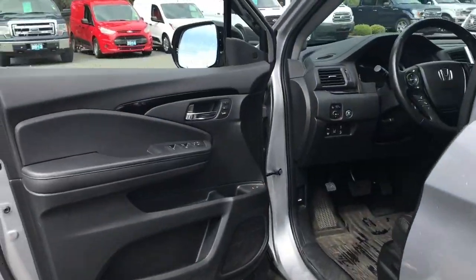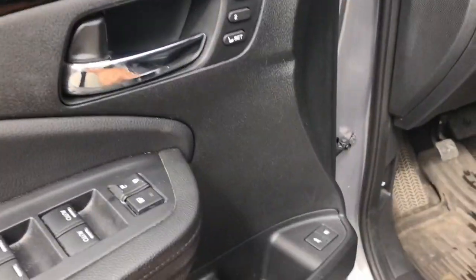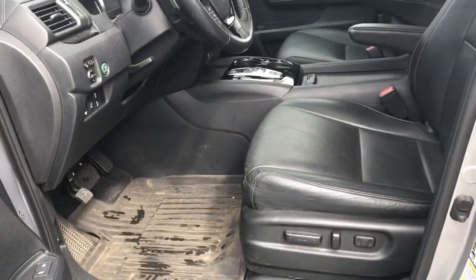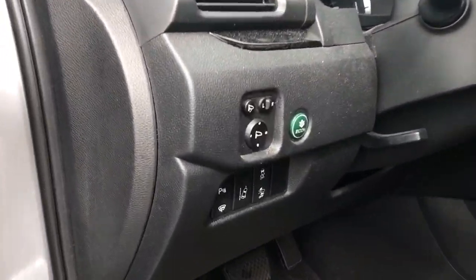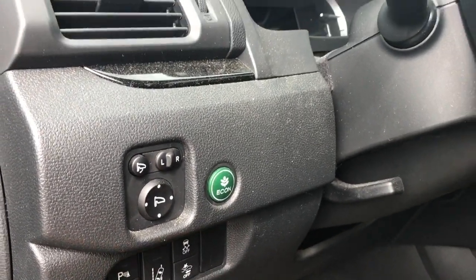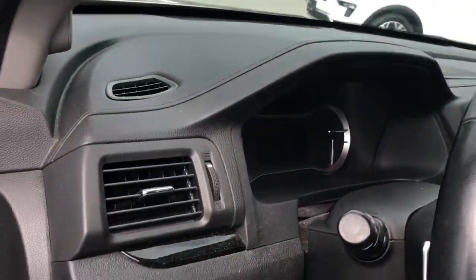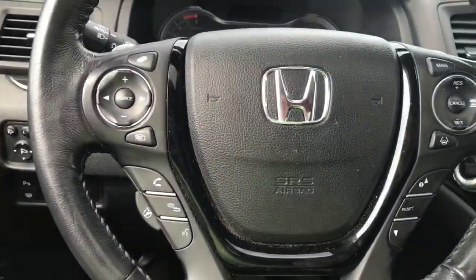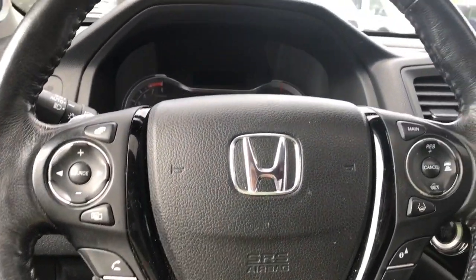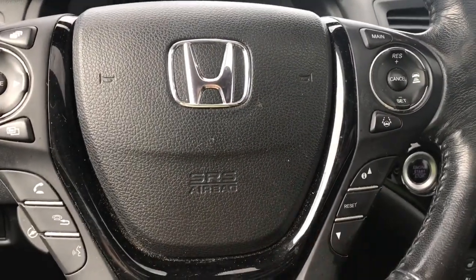Storage and speaker in the door, as well as power locks, windows, and mirrors. There's also memory for 2 drivers. You also have the hatch release and gas cap release. The driver's seat is powered with lumbar, and over here you've got your parking sensors, lane keeping, collision warning, and traction control. There's Econ and the power side view mirrors. The steering wheel can tilt and telescope. You have your media control, heated steering wheel, hands-free dialing, cruise control, as well dash controls located here.